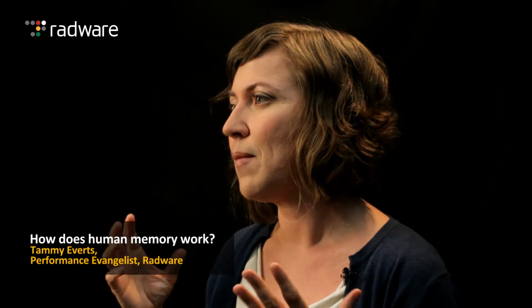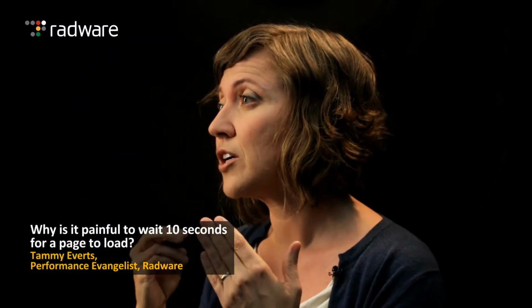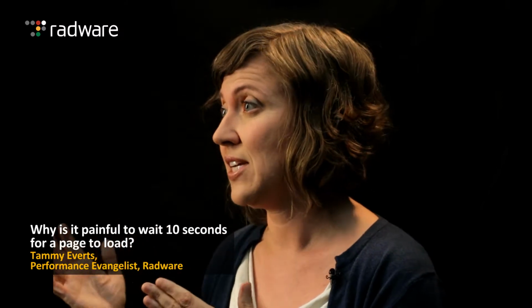To understand how we perceive performance in a sequence of pages, it's really important to understand how memory works. At a really high level, you have iconic memory, which works in 100 millisecond bursts and just takes in information and gets rid of it 100 milliseconds later. So we're constantly flushing our iconic memory and only retaining to our short-term memory the information that we really need in order to carry that over to our working memory. If our iconic memory is 100 milliseconds, our short-term memory is only 10 to 15 seconds.